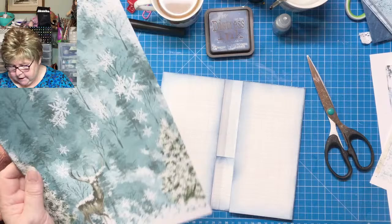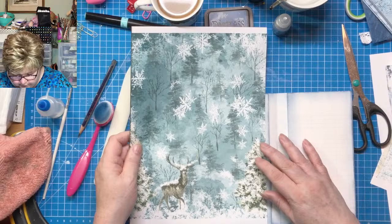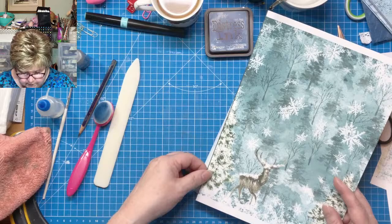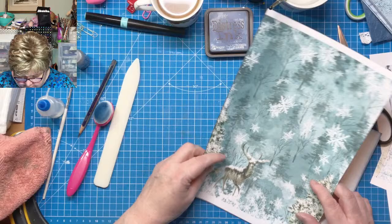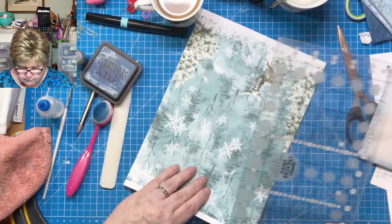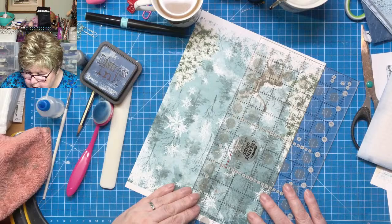But I think that this might make a nice bookmark. I think I could have the tree at that side and the deer at the other. So let's just see what width I need this. It's got to line up the margin, which I need to cut out. Let me cut that down there, down the side of the deer, and I can see what width I need to make it. So there's his antlers there. Let's just get that squared off and cut that out.